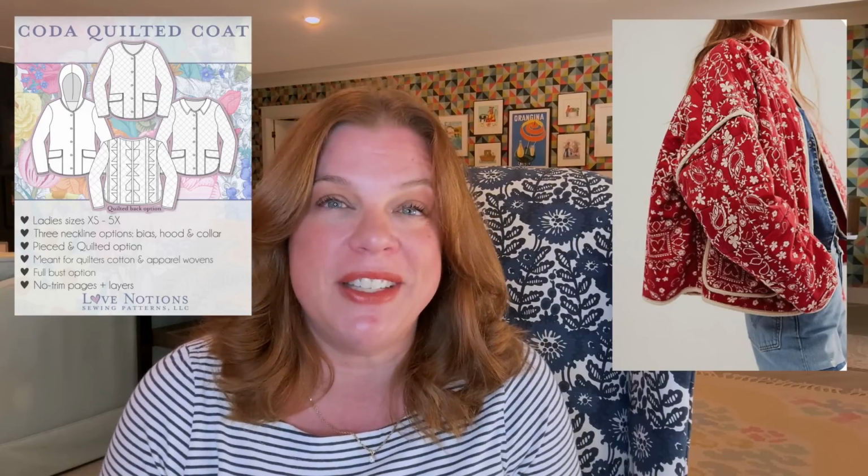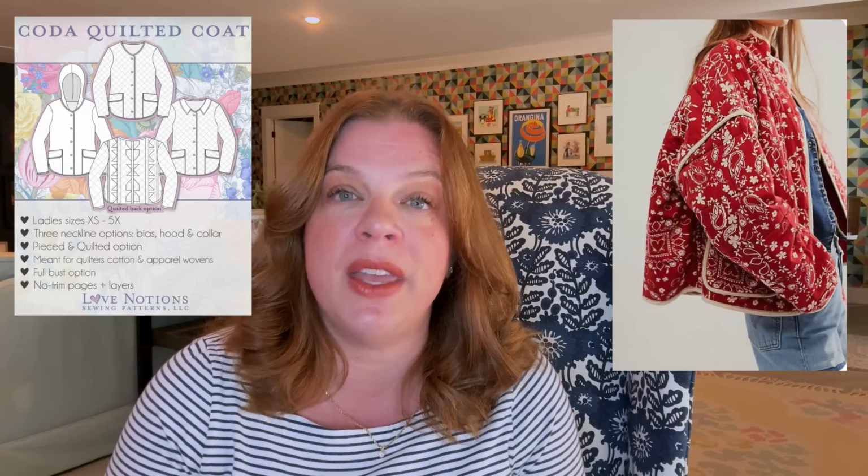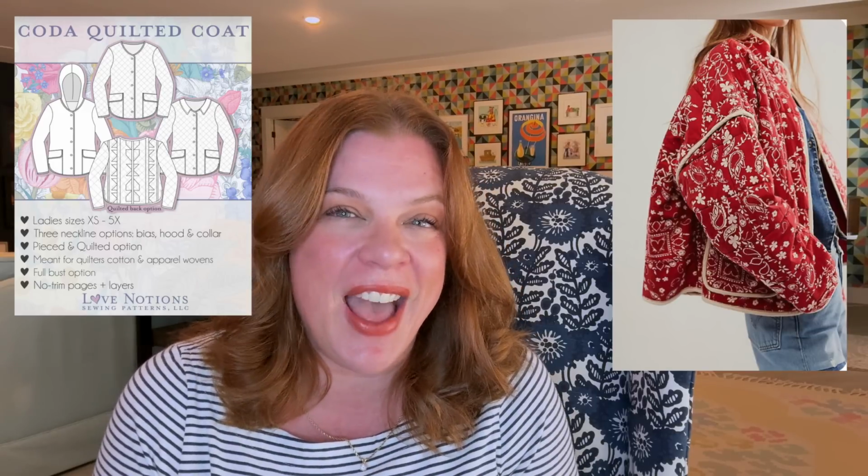So, I know there are different sides here, but you can also make your own quilt, quilt your own fabric to make your own quilted style jacket, which could also be some fun. But the first one I've picked is the Love Notions Coda Quilted Jacket. I have made this. I love mine. I quilted mine myself with flannel on one side and a cotton lawn on the other.